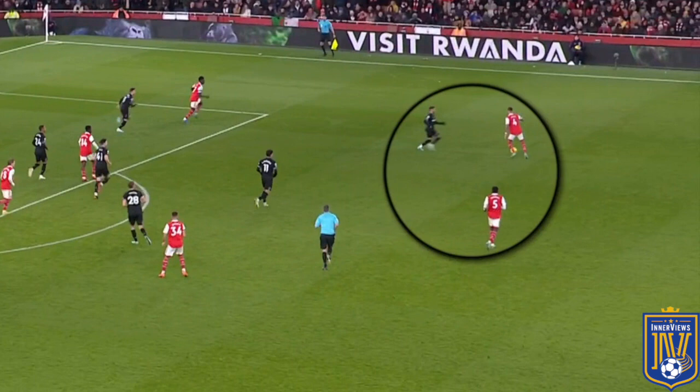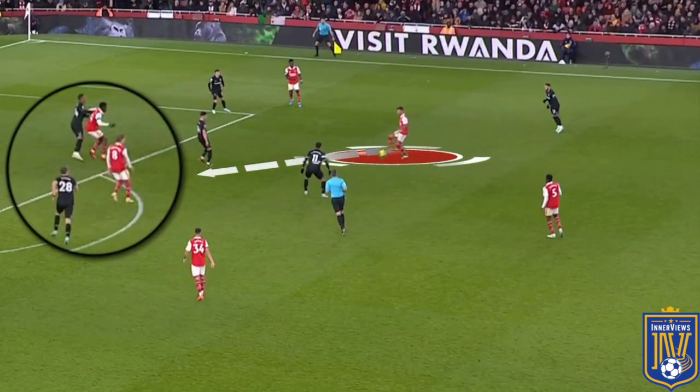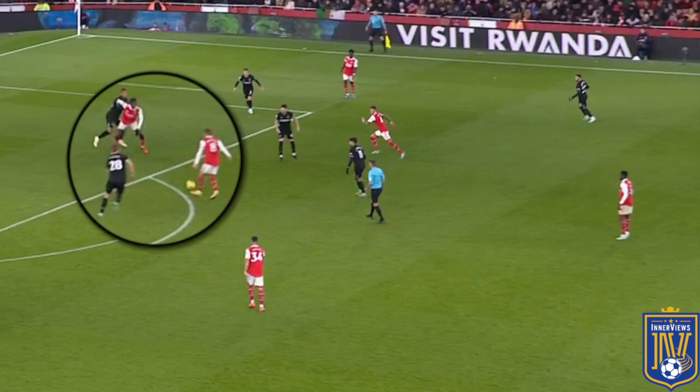And then in regards to the third goal, it's White taking a first touch across Benrahma, and from here you could see that he's able to break free towards the penalty area. Neither Lucas Paquetá nor Declan Rice step towards him. He plays the ball in towards Odegaard, who's free in space in between Rice and Souček.